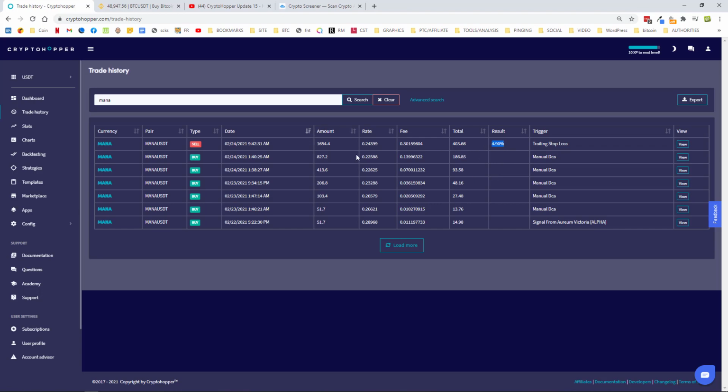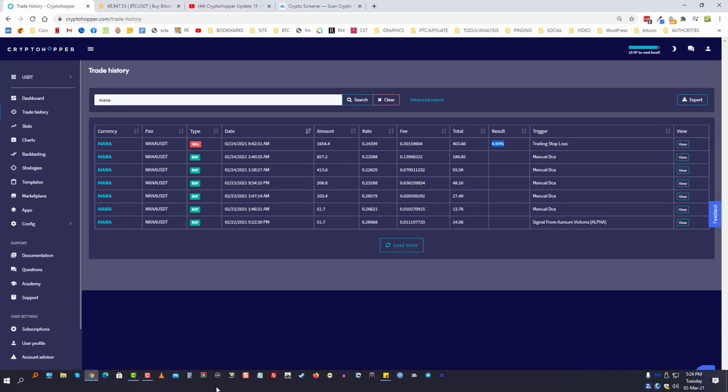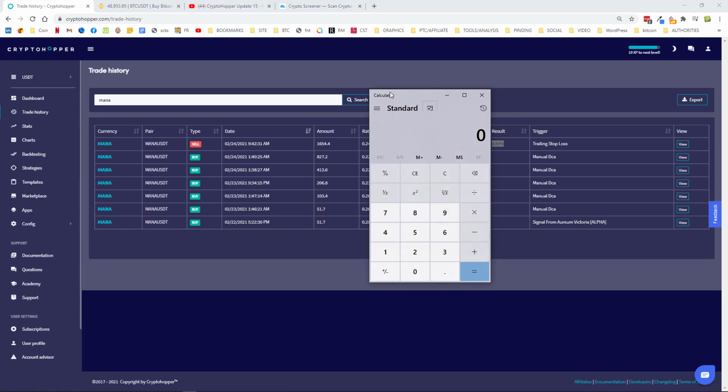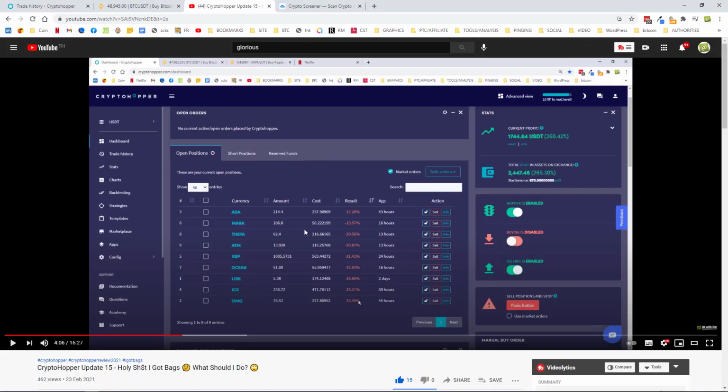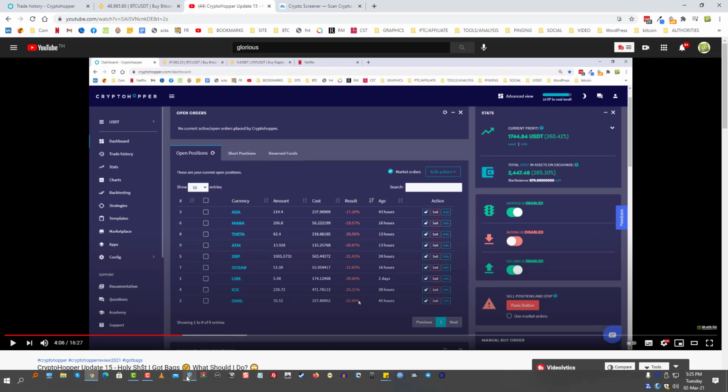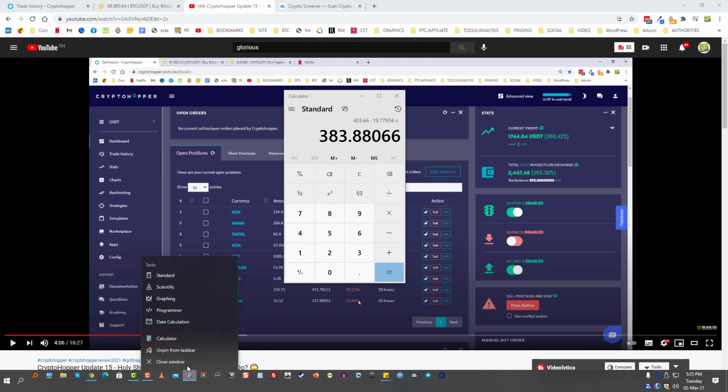So, $403.66 minus 4.9%. That's a $19.77 profit on that. So you can see, guys, what happened there with that Mana. It was $56. If I had $56 in that position and it went up by 4.9%, what would that have been? Let me open another calculator.